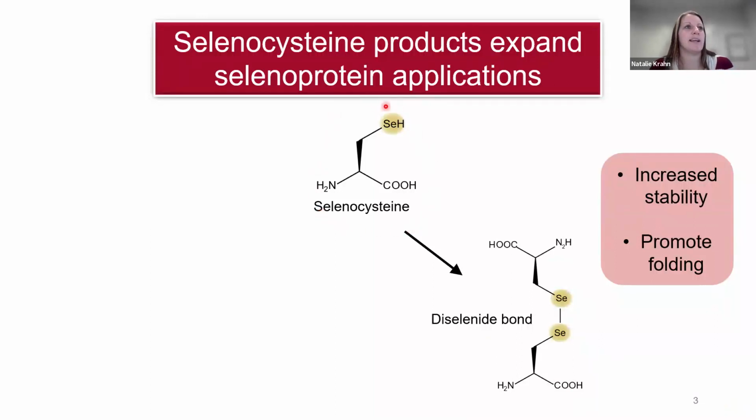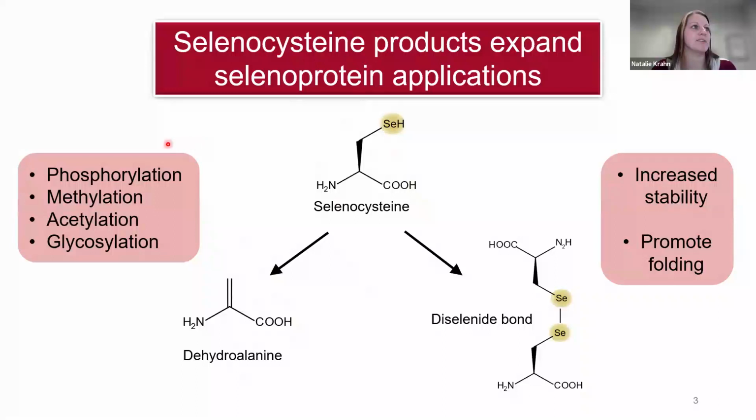Another synthetic application of using selenocysteine as a tool is that we can eliminate the selenium and give us this double bond, so it's a dehydroalanine. If we're able to site-specifically insert this, and we have an efficient way to produce dehydroalanine, now we can use this as a handle for post-translational modifications. That includes phosphorylation, methylation, acetylation, glycosylation.